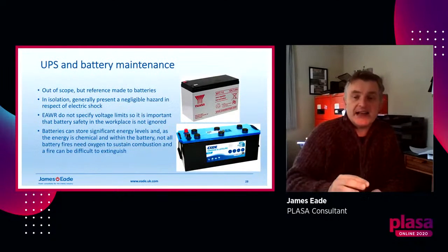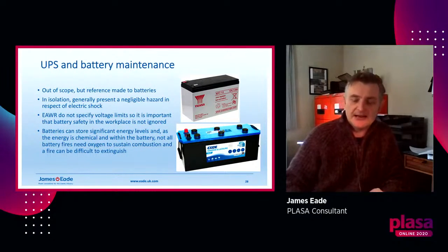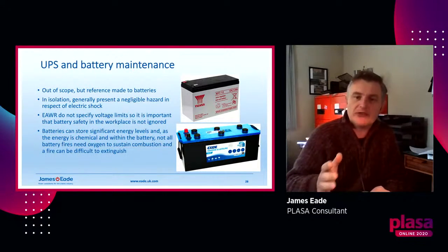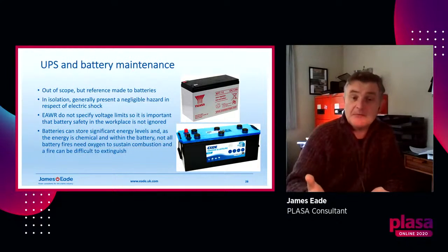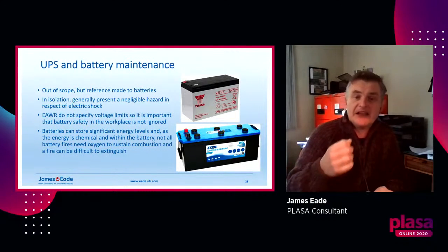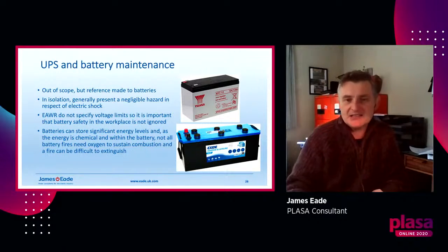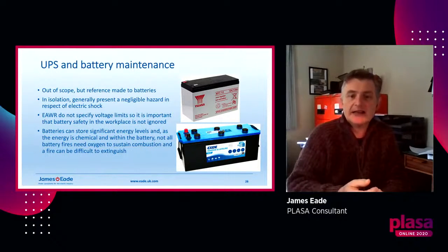Now, UPSs and battery maintenance are not within the scope of the Code of Practice, but of course they are within the scope of the Electricity at Work regulations. But we just made a brief reference to these just to remind people that these things do also need maintenance. Now, you might have banks of batteries for backup for emergency lighting, fire alarms, for PAVA systems as well. So the batteries themselves need to be checked periodically because they can explode. You can get short-circuited cells and so on. So they also store significant amounts of energy.